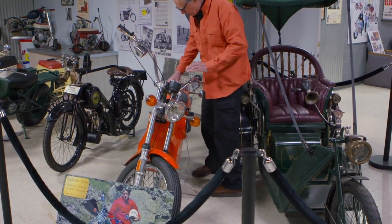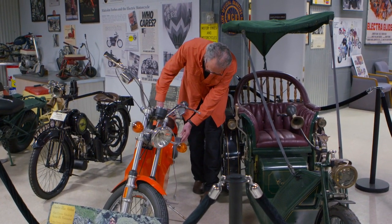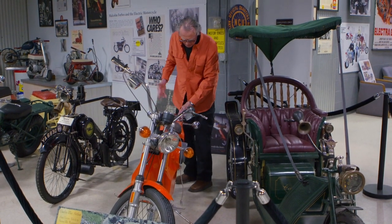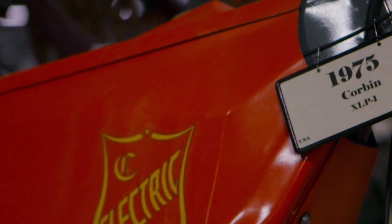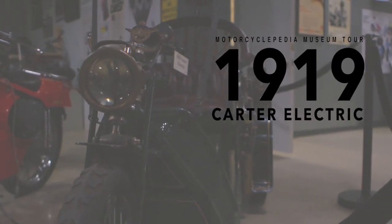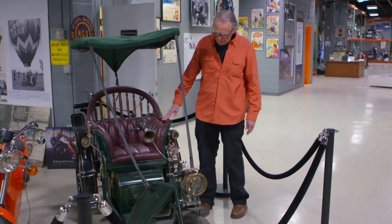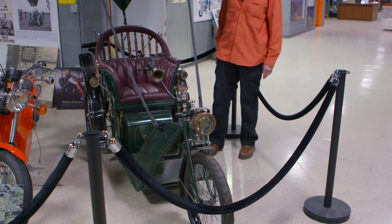But again, the battery is pretty big, and I don't know if the motor was off, they would use a starter motor like from a helicopter or something that had a lot of horsepower. This other one, this Carter Electric, built in 1919, battery powered, made in England. Again, had they had a battery, they would have been successful.